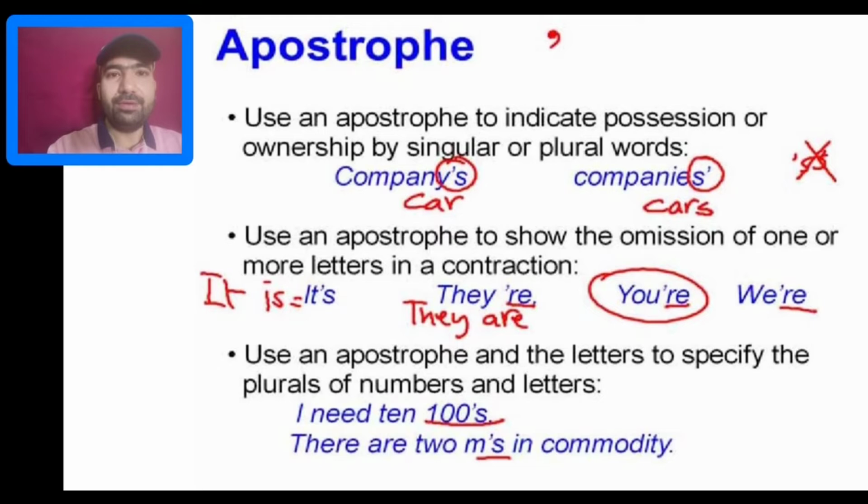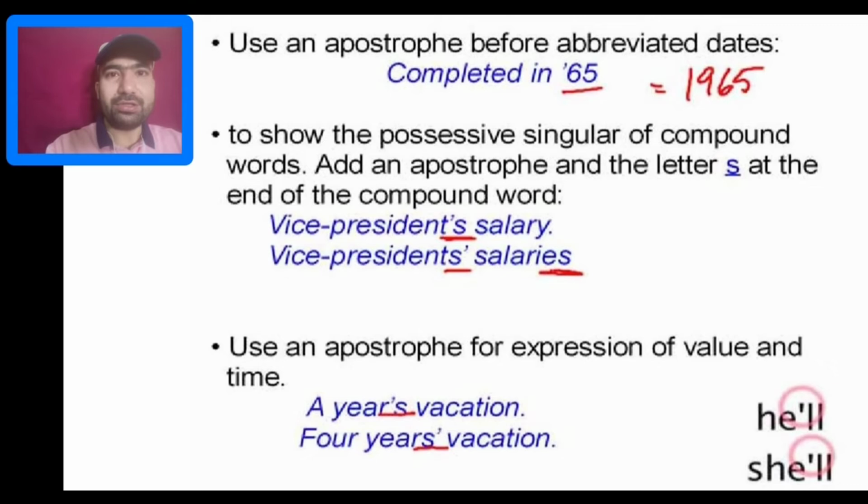Use an apostrophe and the letter s to specify the plurals of numbers and letters. We make plurals of numbers or letters by using the apostrophe and s. For example, I need 10 hundreds. There are two M's in commodity. You see, M's. There are lots of P's in your writing, for example. So we make plurals of letters or numbers by using apostrophe. Yes, another usage of apostrophe: use an apostrophe before abbreviated dates. For example, completed in '65, in the '60s, in the '90s, for example.